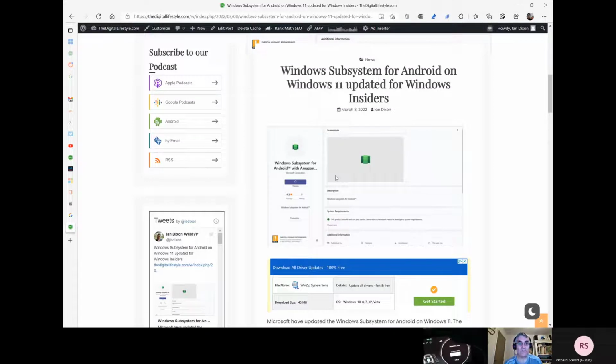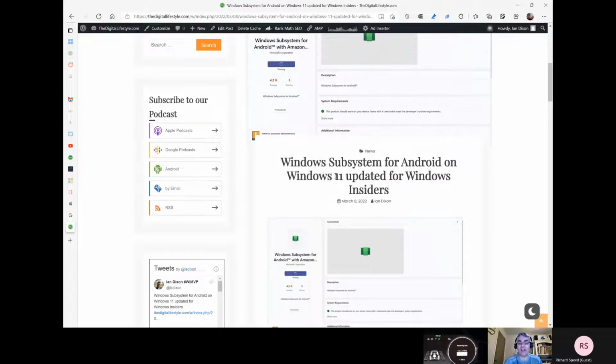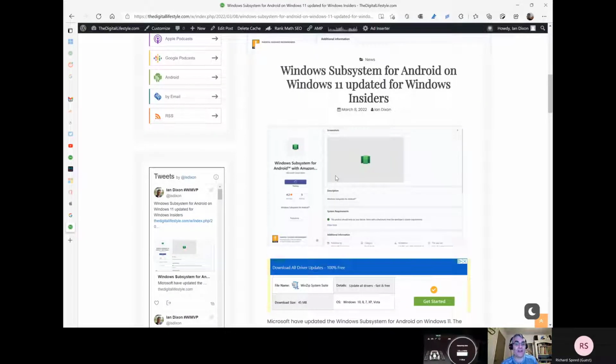But I have seen there are a few tools in the Microsoft Store. I think one's called WSA Tools. It's a third-party tool, and actually I think that's pretty full-featured for that. You just install that, and you can essentially browse and just right-click and install APKs on there and install the Android apps. So it's pretty flexible. So I still think it's a great idea.